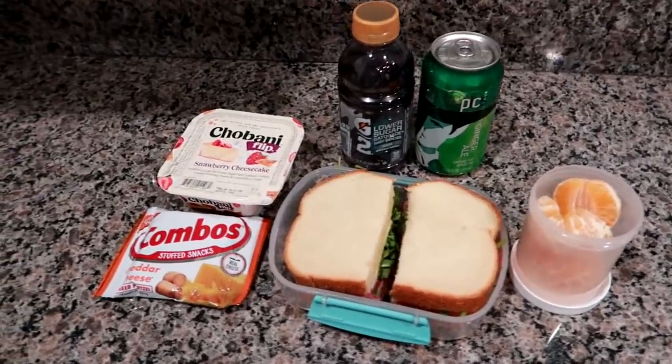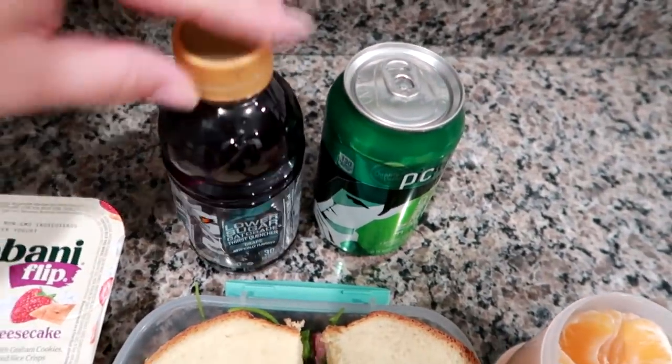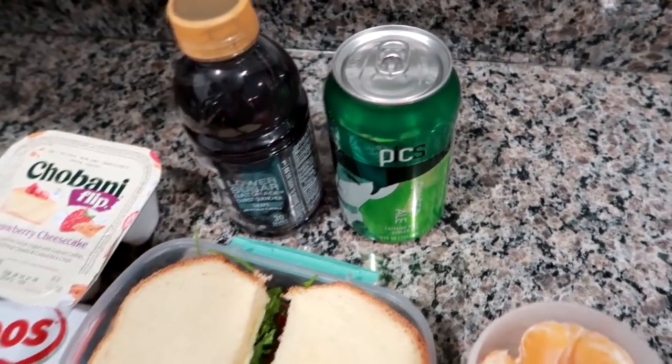Good morning, getting ready to pack up Matt's work cooler. Today I'm giving him a Gatorade G2 lower sugar in the grape flavor, a ginger ale here, and of course, as always, the water cooler.